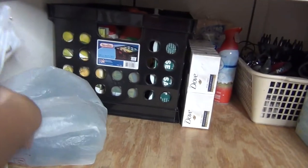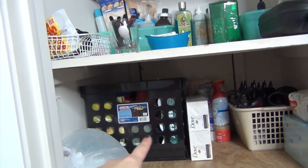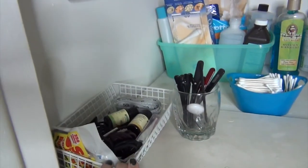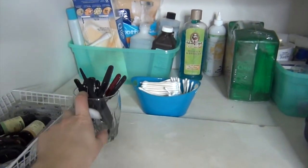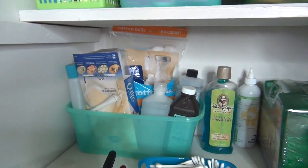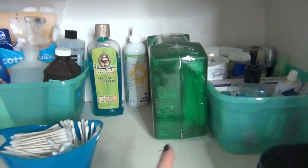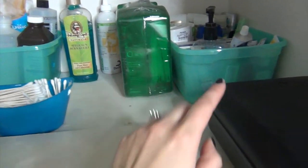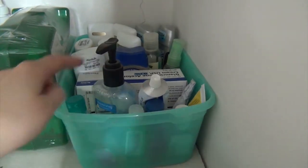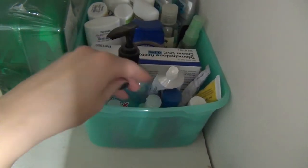This bag is going to my brother, so I just put it in there just for now. This is all the shower stuff. Then we go up here. This is a little container of odds and ends. This is my hair stuff. And then we have our Q-tips, odds and ends there. And then aloe vera, dog ear cleaner. This is just a first aid kit. This is deodorants, like any kind of rubs, and hand sanitizers.